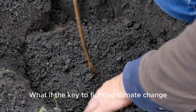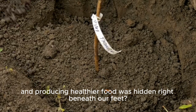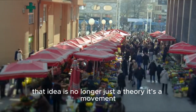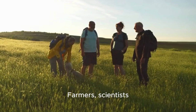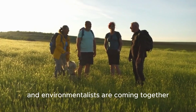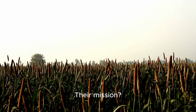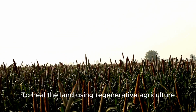What if the key to fighting climate change, restoring ecosystems, and producing healthier food was hidden right beneath our feet? In Germany, that idea is no longer just a theory, it's a movement. Farmers, scientists, and environmentalists are coming together in what many are calling the German soil revolution. Their mission: to heal the land using regenerative agriculture.